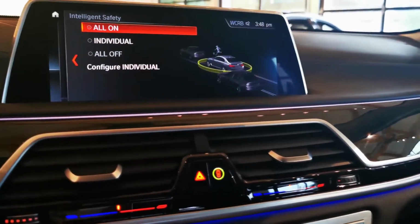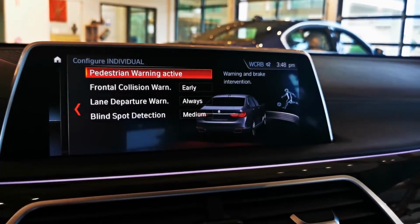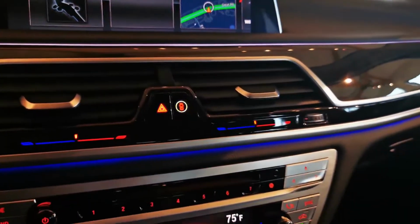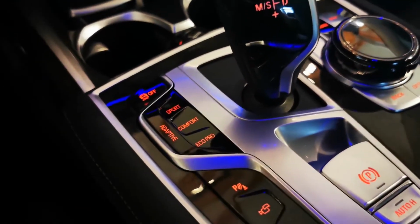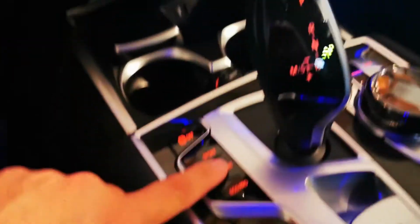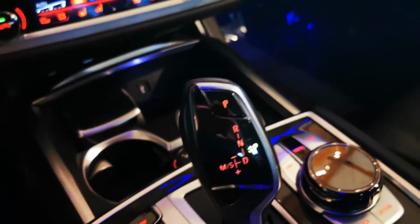Your safety tech is all configurable. Includes these great features: pedestrian warning, frontal collision, lane departure, and blind spot. A very interesting and somewhat new feature is the adaptive suspension system. It'll monitor the road ahead of you and adjust according to not only your driving habits, but the road itself. There's sport mode, which is configurable. Comfort mode, which is offered in two different levels, standard and plus. And economic mode, to help save on fuel.